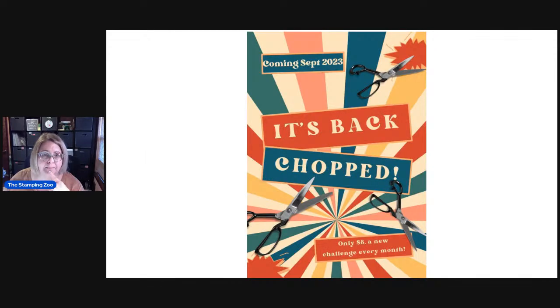And then Chopped is coming back. It's getting very close, August 31st, right? So I will probably be sending out supplies. I'm going to try and send them out the Tuesday after this weekend. What is it, the 5th? As long as I have supplies, because your first Chopped kit will be using new supplies from the mini catalog. I'm very excited. Several of you have signed up.